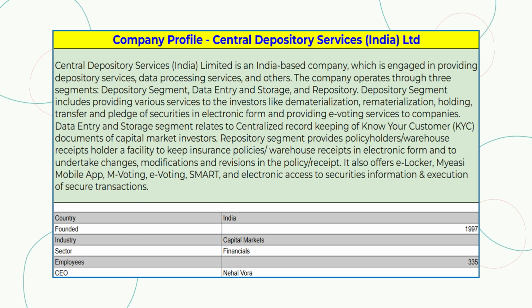To make transactions even more seamless, CDSL offers a range of digital tools like eLocker for safely storing financial documents, MyEasi mobile app for easy access on the go, M-Voting and e-voting, empowering shareholders to vote from anywhere, and Smart, which provides secure access to securities info and transactions. These tools make life easier for investors, adding convenience and security at every step.